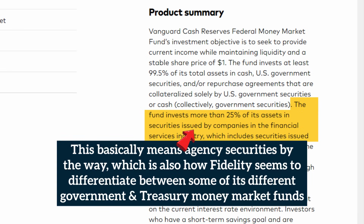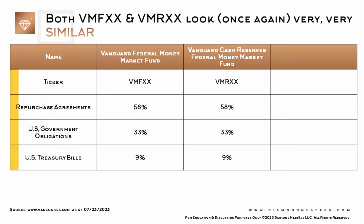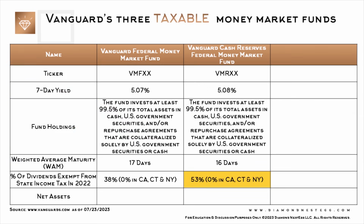This basically means agency securities, by the way, which is also how Fidelity seems to differentiate between some of its different government and treasury money market funds. When we look through the current portfolio composition, though, both VMFXX and VMRXX look once again very, very similar. After a bit of rounding, both money market funds hold practically the same percentages of repurchase agreements, U.S. government obligations, and U.S. Treasury bills.